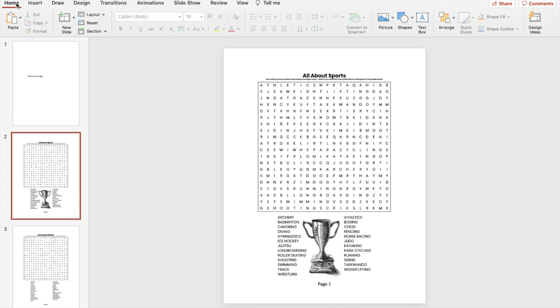Like I say, gathering the words and creating that text file at the beginning is the longest part of it. And from there, it is so quick and so easy to get that file with all your word searches or all your puzzles in the one file.